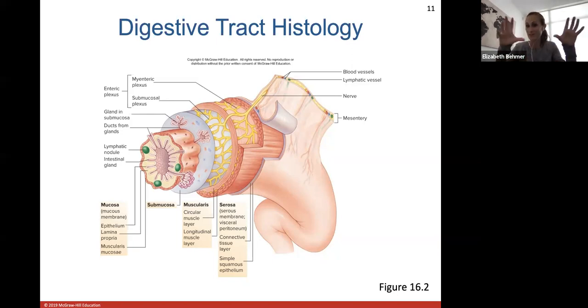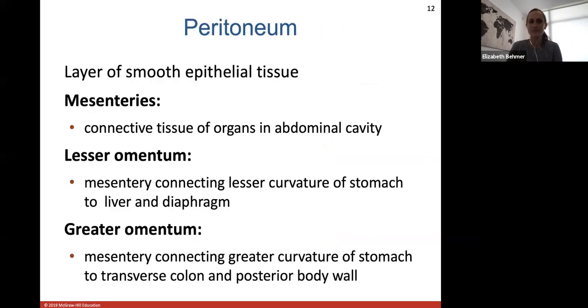Your intestines aren't just hanging out and flying all over the place. The mesentery is a flap or an apron of connective tissue that holds all of your intestines in place. So what is the peritoneum? It's a layer of smooth epithelial tissue.